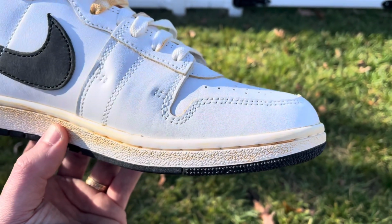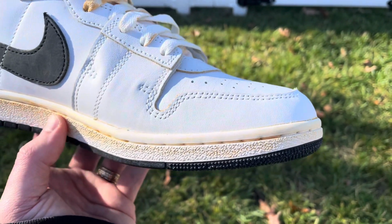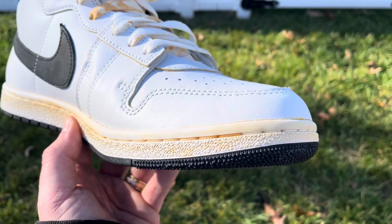It's definitely not permanent, and it's not that difficult to get it off of there. I only used some hand soap and a little bit of water, and it came off pretty easily. So I would imagine if you use some acetone or something, then it'll probably come off pretty easily.